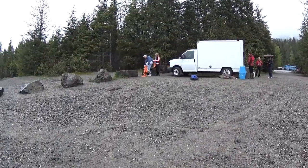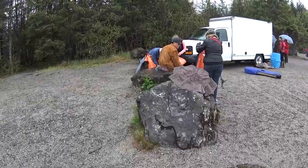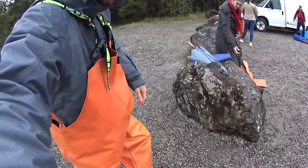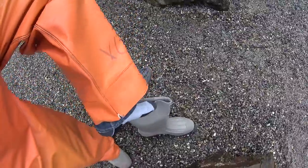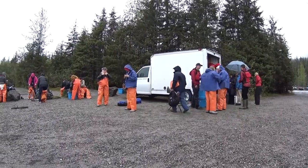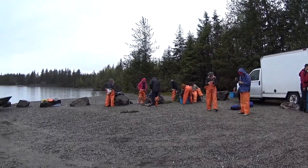Everyone's putting on their rain pants and waders boots, so I'm going to do the same. Alright guys, well it wasn't actually too difficult to get this on. It just slips right over the top. Got the shoes coming off into the boots, if I can figure that part out. Bang, and I'm done. Everybody's looking cool, all fooling around with their stuff.